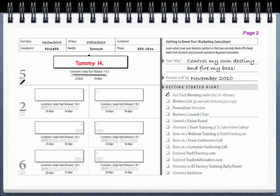Then what we want to do is we want to sit down and we want to talk about the fast track meeting. We want to go over his written list, and I want to have a copy of it. We want to go and show them how to use Power Zone. You don't have to show them how to use everything, but there's a few key areas that you should show them how to use. A business launch and a date. That means that when they signed up, we want to say, okay, when can you get some people together? So I can come out and I can present.